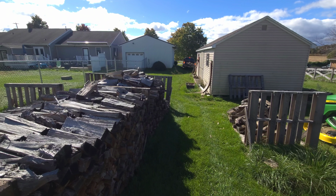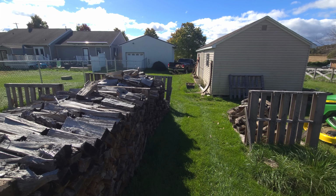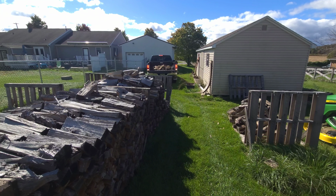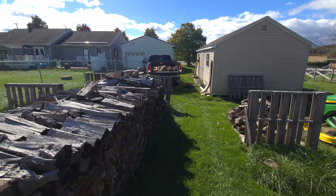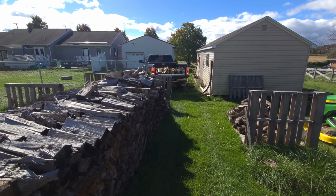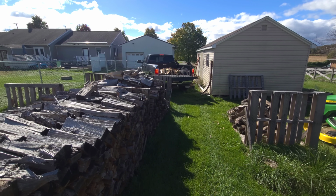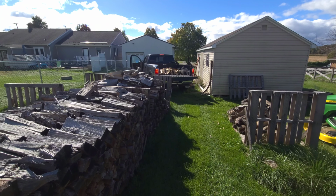One day I'll have the firewood rug cleaned up so that I don't have to back around the shed to get wood. Though on the same token, this wood that's behind me here will be through the firewood stand, not through bulk deliveries. That ought to do it.